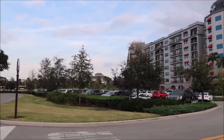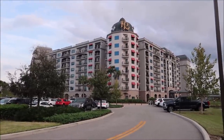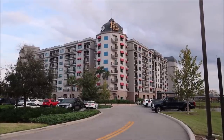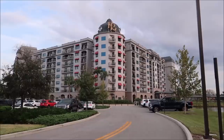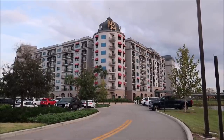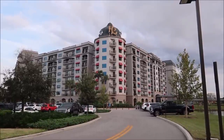And here it is, Disney's Riviera Resort, the newest Walt Disney World Resort, and in my opinion, the fanciest one too. Honestly, I really feel like this is the fanciest resort on property right now. A lot of them are going through refurbishments, but this one right here, standing as is, it's absolutely breathtaking. When I say fancy, I mean like luxurious. Like it is absolutely beautiful here.